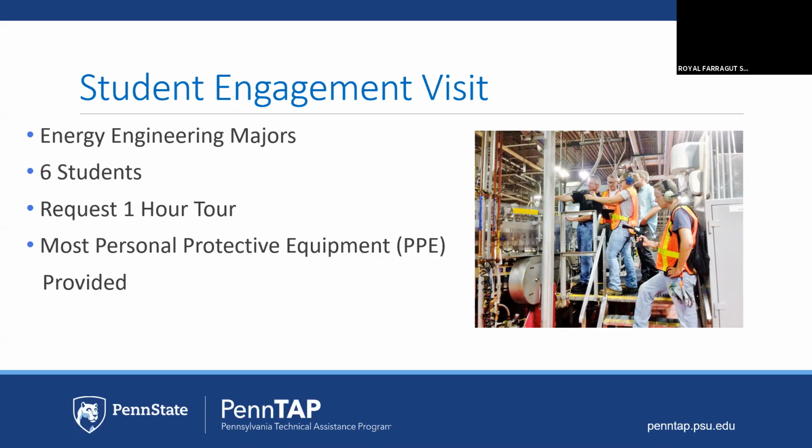Since many of the students have never been to an industrial site before, we request a 30-minute to hour-long tour, and that really depends on the size of your operation. The tour in this case would be focused on that industrial process step by step, and then we take time afterwards to work on the energy audit portion.